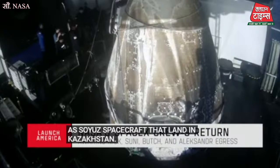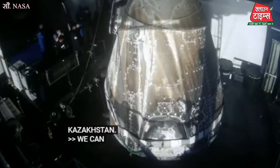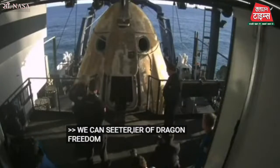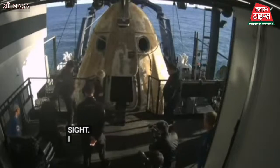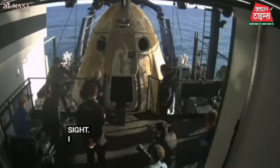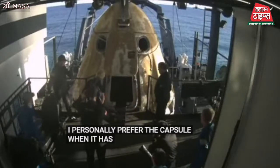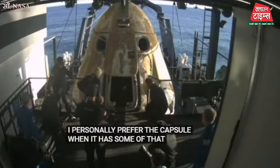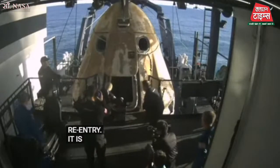We can see the exterior of Dragon Freedom quite clearly in this shot, and it's such a beautiful sight. I personally prefer the capsule when it has some of that charring from atmospheric reentry. It is the signature sign of a capsule that has returned to Earth.